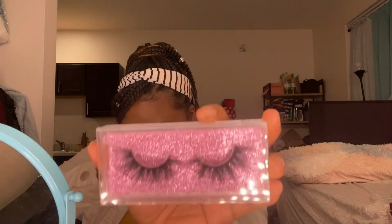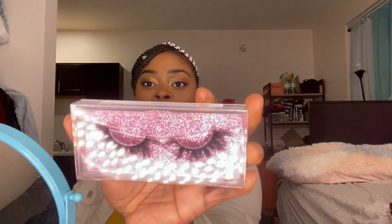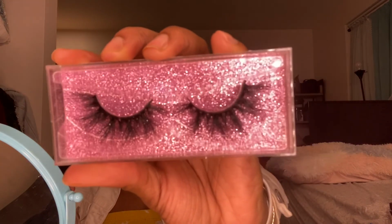Ooh, the packaging. Bless me. Thank you. But the packaging, I am obsessed. Y'all, I'm keeping these boxes for freaking ever. These are K01. The little numbers are right here. I love these. I'm obsessed with these. Look at that. Tell me you wouldn't wear these. Tell me you wouldn't wear these. You can't.